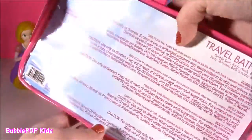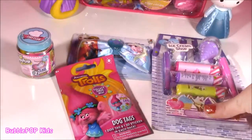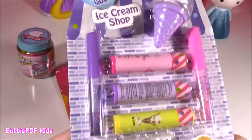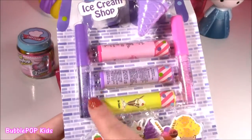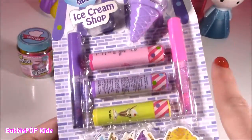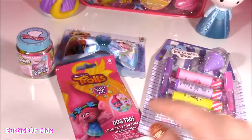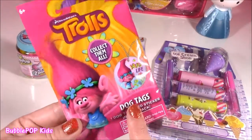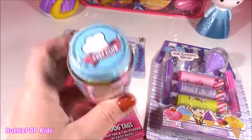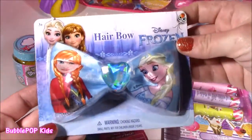We're gonna open this up. Such a cute little bag. Throw a little bit of extra in the vid. Look at this, super cute. I've had something like this, a little bit different. It's making me hungry. We got the ice cream shop lip gloss set. We get three lip balms. Ooh, that looks like a swirly cone gloss and two lip gloss wands. Yummy. We also have a Trolls blind bag. Ooh, I never have one of these. It's got a dog tag, a 3D sticker. We got some season 6 Shopkins and, ooh, this is really nice. A Frozen bow.